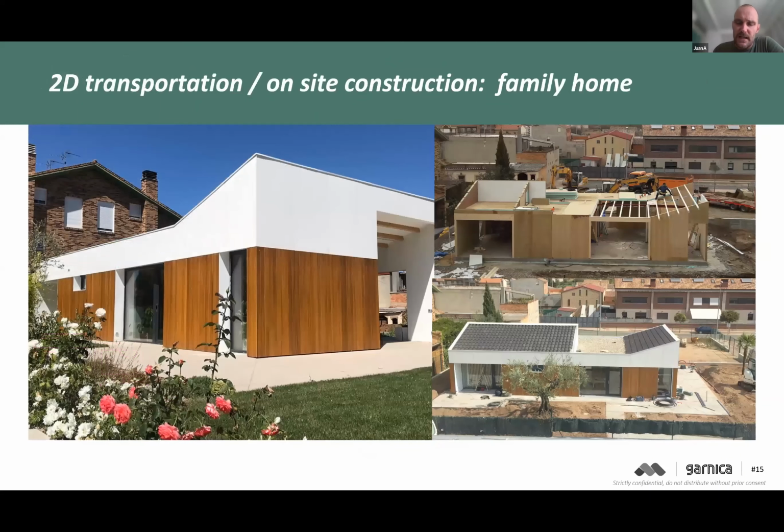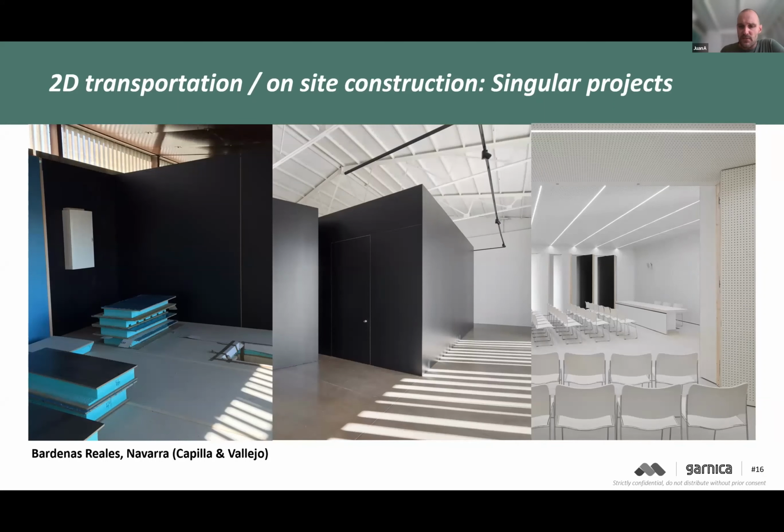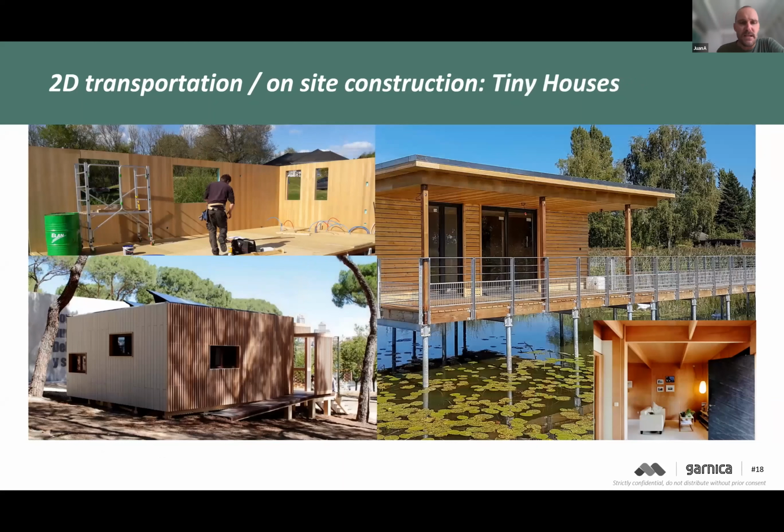So the good point of this building system is that, as I said, it can be, for example, transported in 2 dimensions, and one person can easily take it by his own hands and manipulate it. So you can build a family house like this. It was a passive house built 3 or 4 years ago. You can also make singular projects like this one in the Barderas Reales, or you can do refurbishment, or you can make tiny houses, which is today the main market for us in this case. Still the others are growing, but this is today our biggest market.